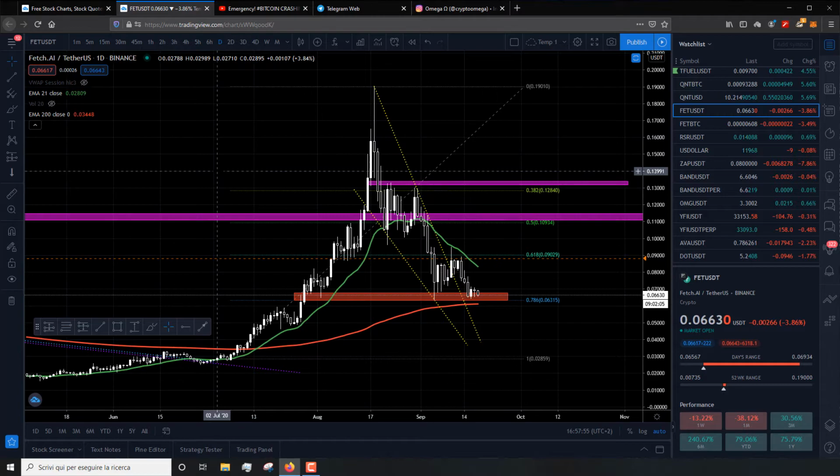So the video is over now. I'm simply updating the Telegram members, by the way, it's free, link down below, on the FET trade. So basically we are sitting at support level right now. If you take the fib of the whole movement, we are sitting on a strong support level.